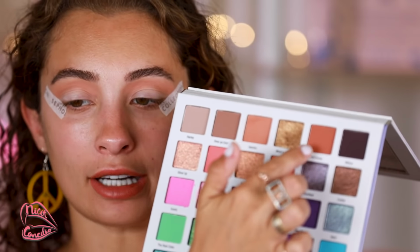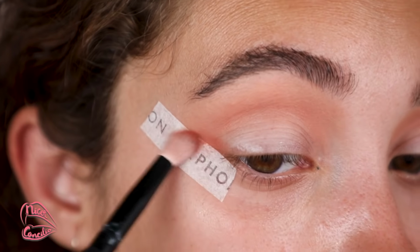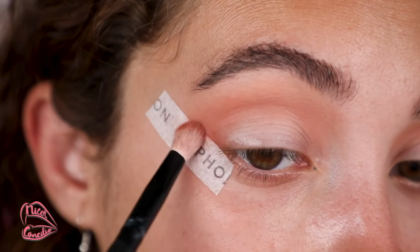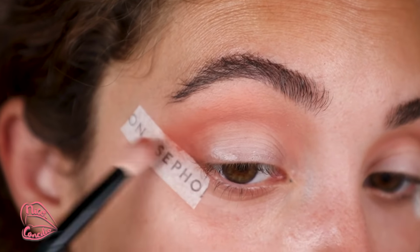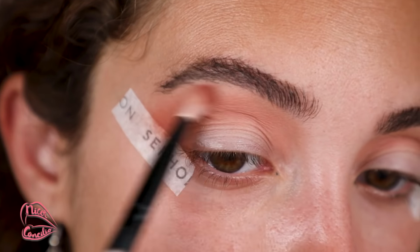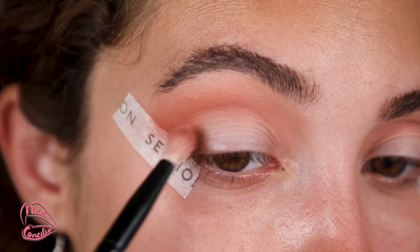Okay, there we go. Okay, I think we're gonna go in with Hot Cocoa, and I'm just gonna smoke that on the outer corner and also bring it halfway to the center of my eye. I'm gonna start by going almost in a wing shape and bringing it up. And this is our second layer, so I'm just patting it in. We are gonna go darker, so I'm not going too crazy just yet because you can always add more shadow, but you can't really take away.